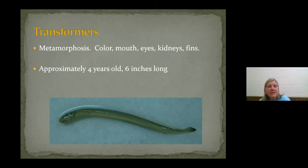And then they go through a transformation stage. It can take approximately 3 months. It's a pretty significant metamorphosis. They change color, from the brown to this sort of green-like camouflage that'll blend more in with the main river and the ocean. They develop a mouth, a round suction-like mouth with teeth. They develop eyes, kidneys, fins. They will be about 4 years old, and they're about 6 inches long. So they're approximately the size of a number two pencil.